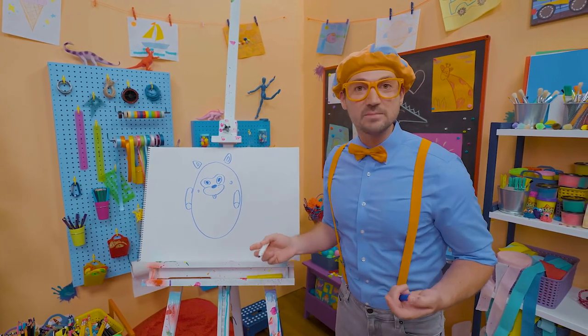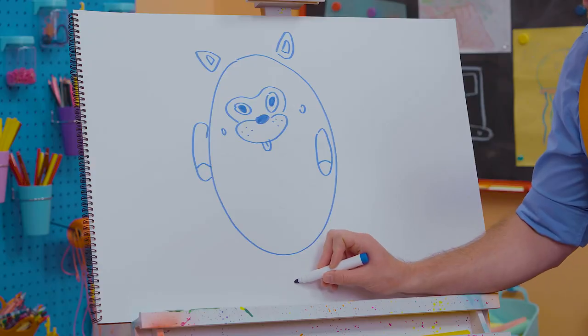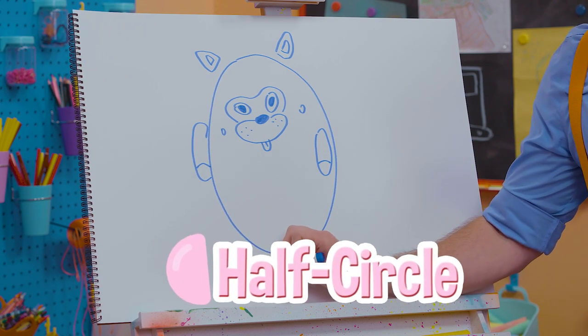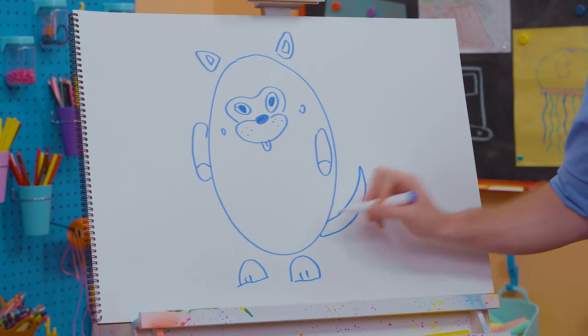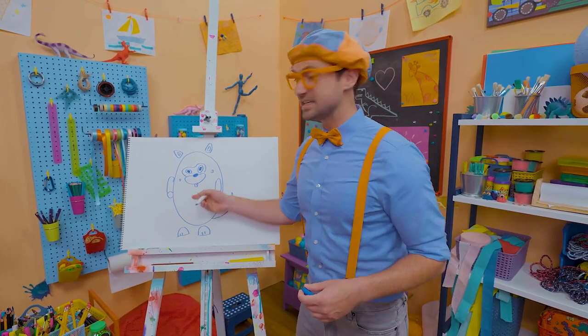Oh, and what's he missing? Yeah, some feet. So let's draw 2 feet down here, with 2 lines. I'm going to half circle right here for his other foot. And then for a tail. Wow, let's arch it up that way. Yeah, because he's wagging his tail. So happy.